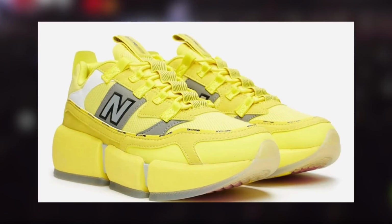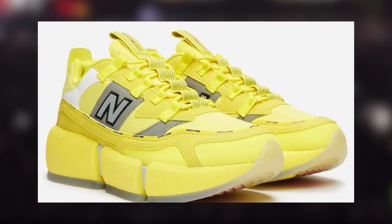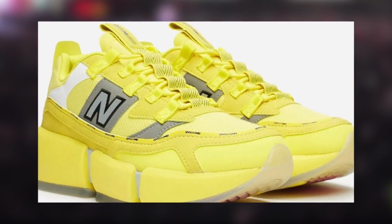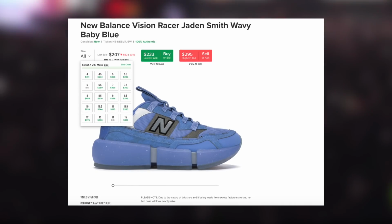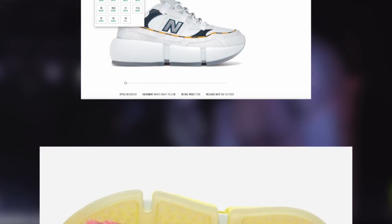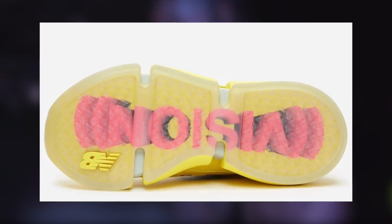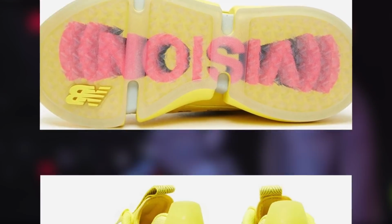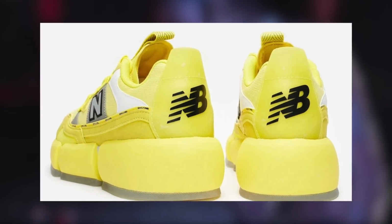Moving on, also on November 6th for $150, we will be getting another Jaden Smith New Balance. Despite the first blue pair performing really well, the recent white pair performed very poorly, essentially bricking. This yellow one specifically does seem to have relatively high demand, however I'm still not expecting them to do very well. I expect these to sell out, but at best I'm only expecting lunch money for these.